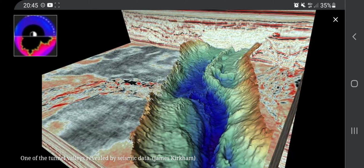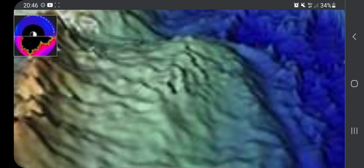One of the tunnel valleys revealed by seismic data. First of all, I don't understand why it's a tunnel. Why tunnel? It's a valley. If it were a tunnel, there would be something on top. It would be like a cave. Otherwise, it's not a tunnel. It's just a valley. But that's just my opinion.